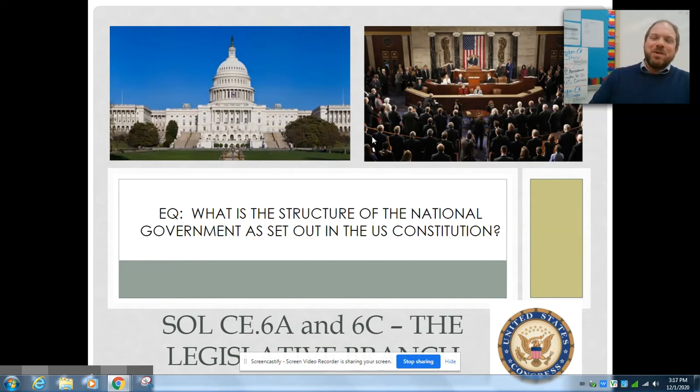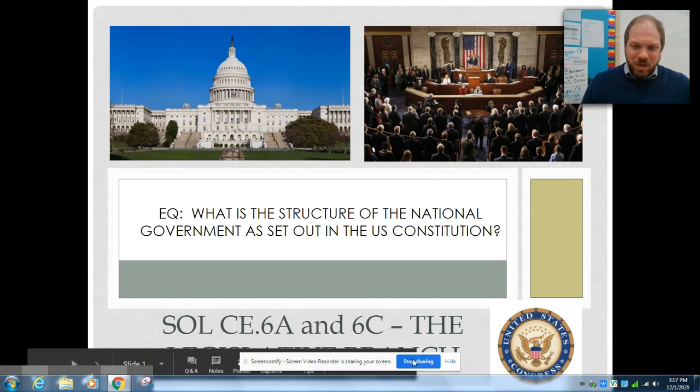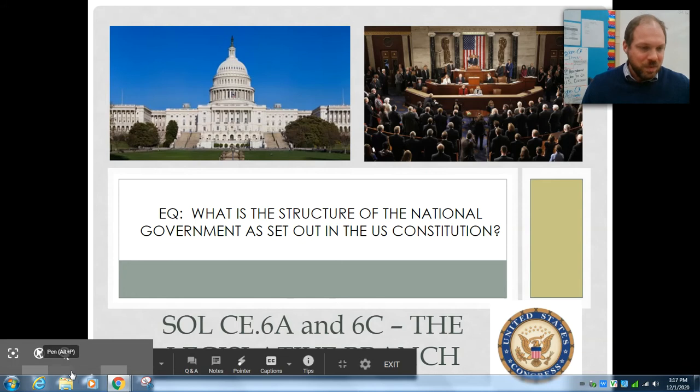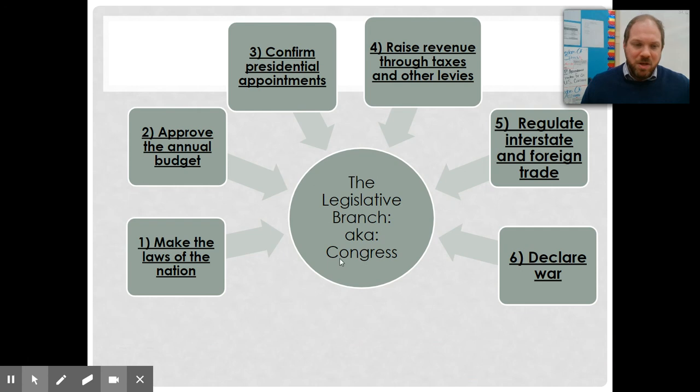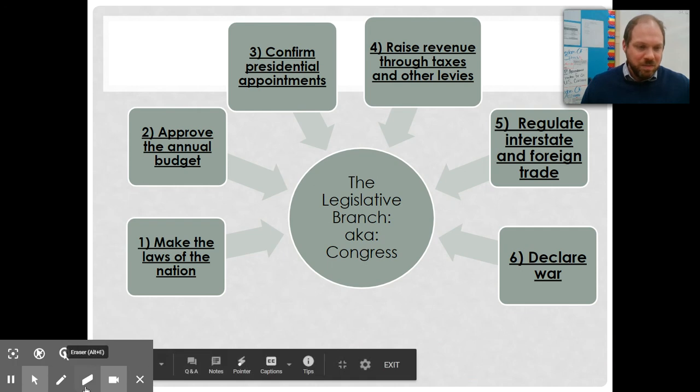Our central question that we have been working on the last few days has been, what is the structure of the national government as set out in the U.S. Constitution? We are going to be specifically looking at the legislative branch today. Okay? Now, to get started, the legislative branch has another name. It's known as Congress.